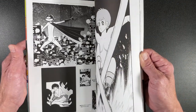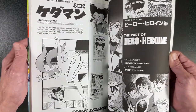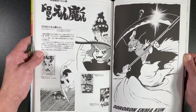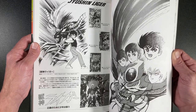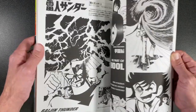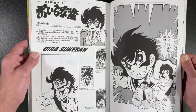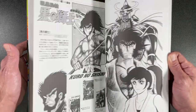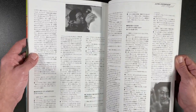Abashiri Ika. And hero, heroine. Of course, Cutie Honey. Dororon Enma-kun. Jushin Laiga. I have not had the chance to read. And then School, The Part of School. Love these English translations, they're funny. Historical Drama, etc. And then we have an interview with the man himself in the back, which is cool for me.